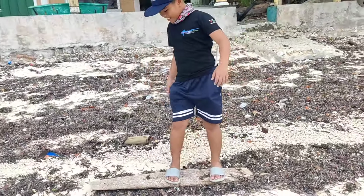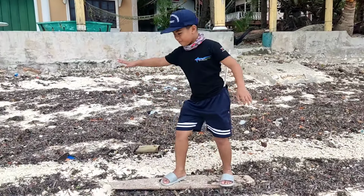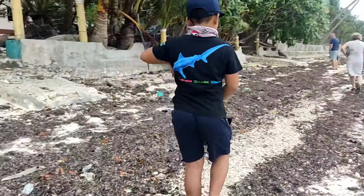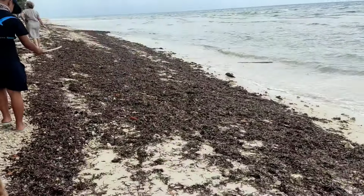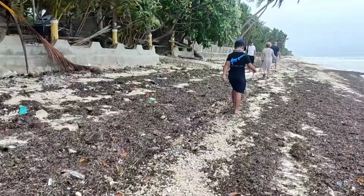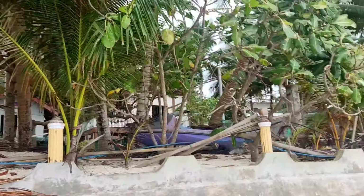Board ka? That's coconut wood. It's a line of abandoned properties.